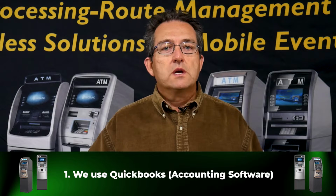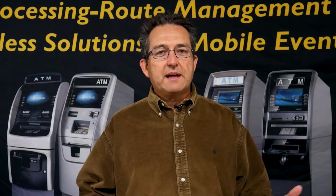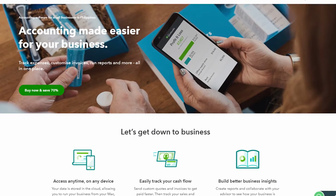We use QuickBooks. QuickBooks helps us manage all of it, and I wish this was a paid performance, but I'm not making any money off of QuickBooks for the endorsement. I've just been using them since basically 2000, and it's been really good for us. QuickBooks is a great accounting software that you can use.